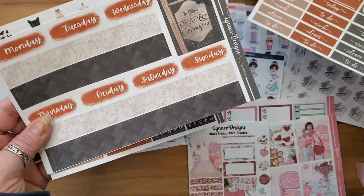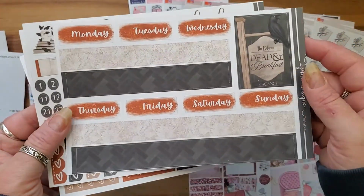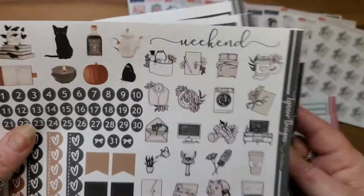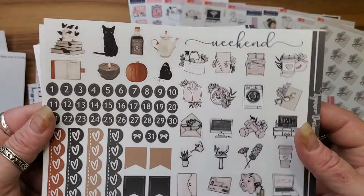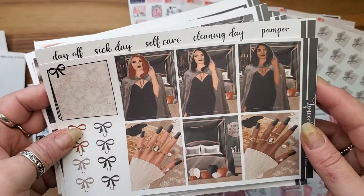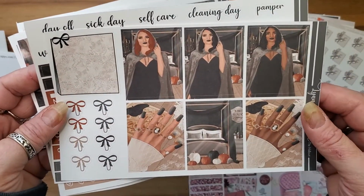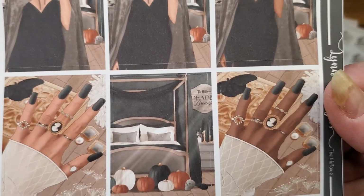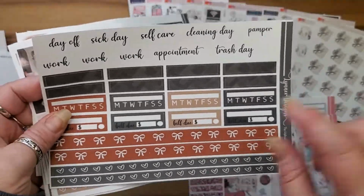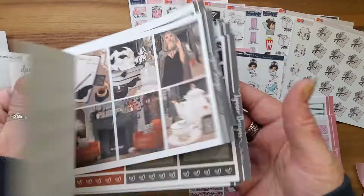To buys and headers, to do's, to clean. There's your date headers and your washi. The hollow is dead in breakfast. Yeah. And then you get your days and all your deco. Extra boxes with the... I love this sticky note situation. Look at those fingernails. Like, I want that bedroom. Then you got extra washies. Yes, this is the mini. Isn't that crazy that that's a mini kit?